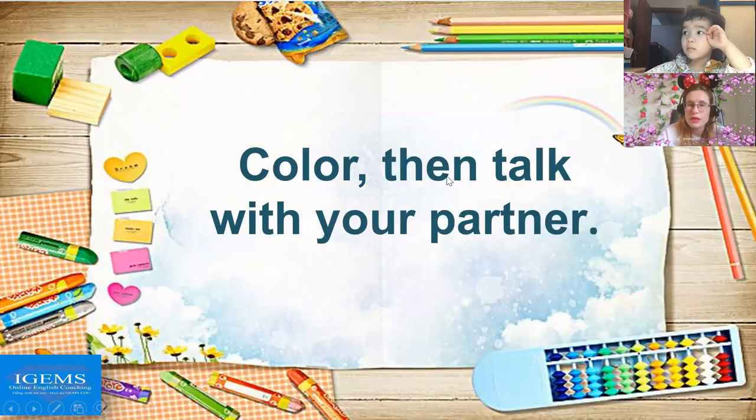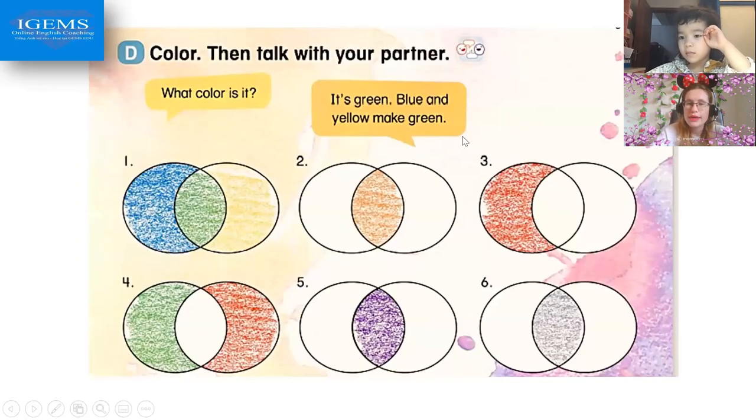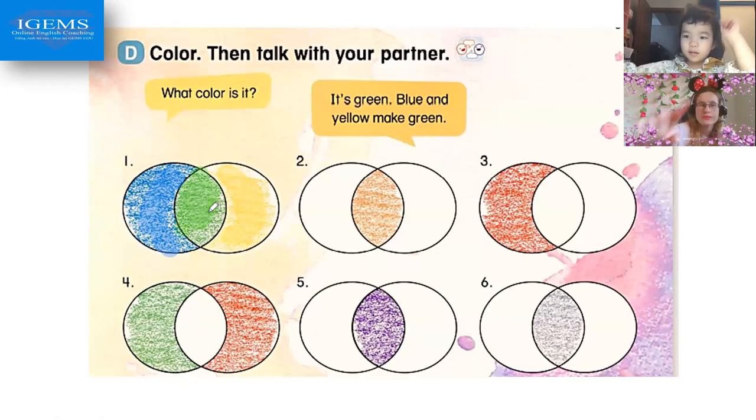Okay, color then talk. Okay, let's color. Are you ready? Yes. So let's go, go, go. So blue and yellow is green. Yeah, color in. Are you helping me to color? No.